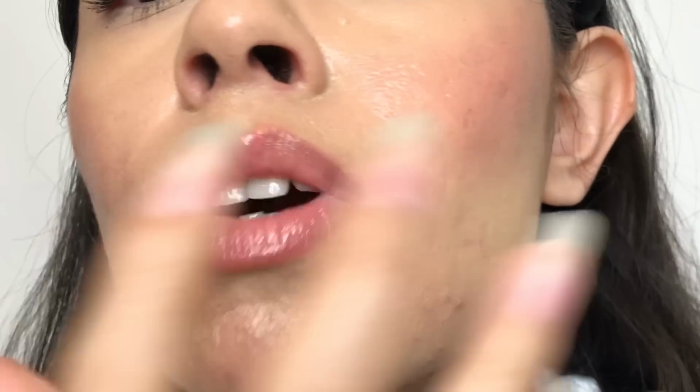But the foundation looks amazing. Oh my gosh, I really love it so much. I did eat, but overall, this area looks really nice. So yeah, that is my second update.